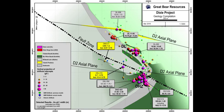I thought I'd take this opportunity to walk everybody through some of the excellent results that we've generated over the past several months at the Dixie Project located in the Red Lake District of Ontario. As our investors know, the Dixie property is owned 100% by Great Bear with no royalty overhang and has generated a series of excellent near-surface high-grade gold results.